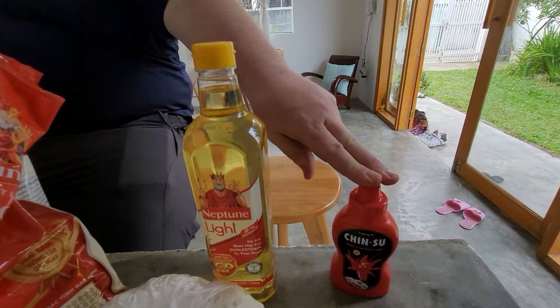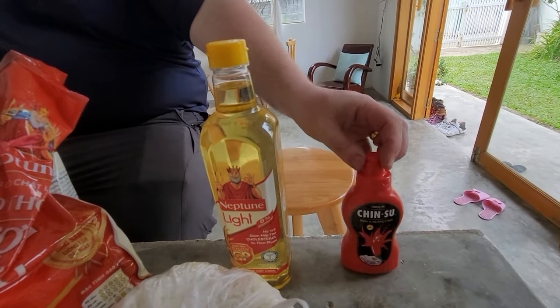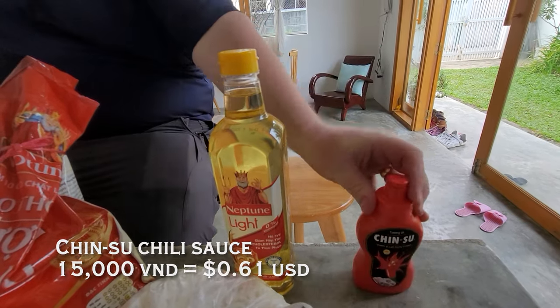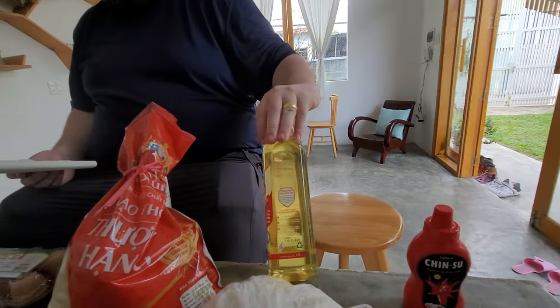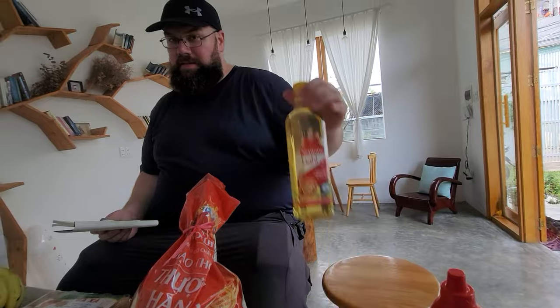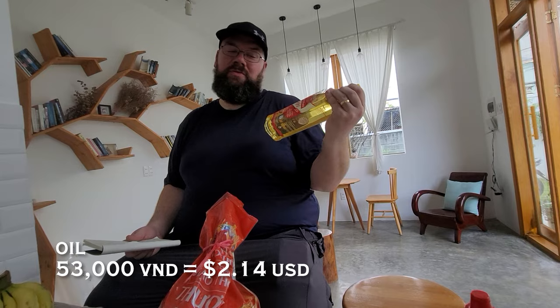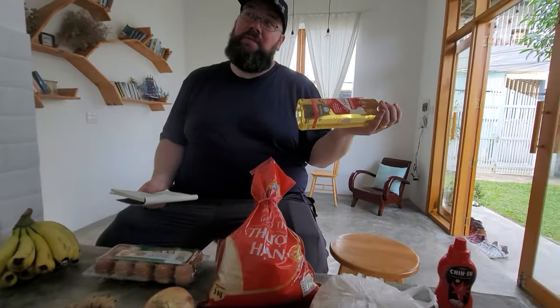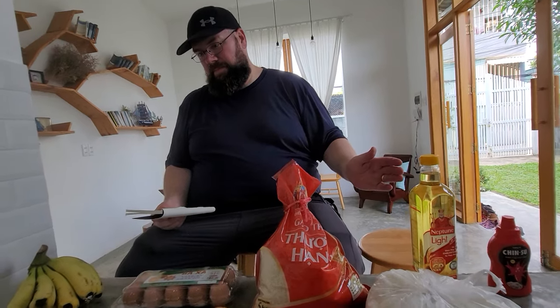This sauce, Chinsu chili sauce, really good stuff. $15,000, less than a dollar. The oil, now this one, what do you think? Think this might be expensive? $53,000, just over $2 for this big bottle of oil, which we're probably gonna leave more than half of here. And we did zero haggling in this grocery shop.